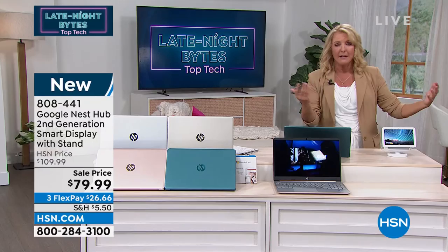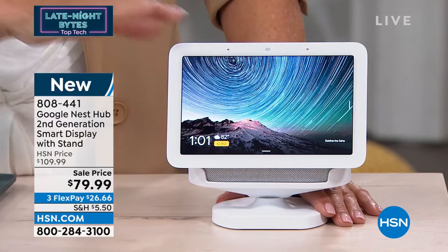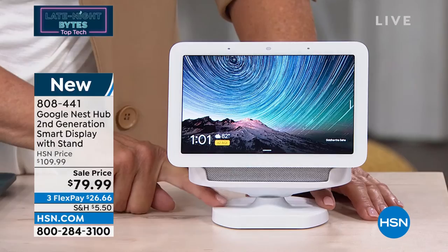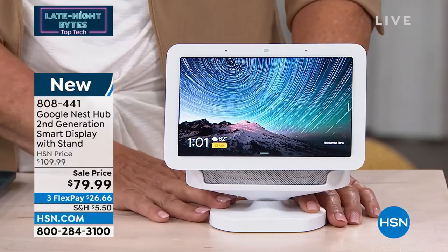Now, this is brand new tonight. We're launching it. Here's what's different. This is available elsewhere. I actually went online to research, and you can find it elsewhere for about the same price, but what you don't get is this stand. Google works with very specific companies to create accessories for their products, and normally you would just be getting the unit itself without the stand. We are actually bonusing in the stand tonight for that same $79.99 that you'll find elsewhere.